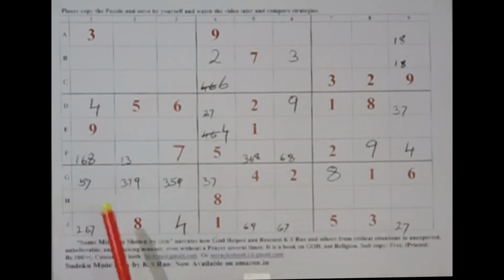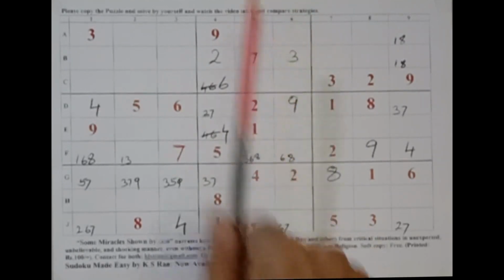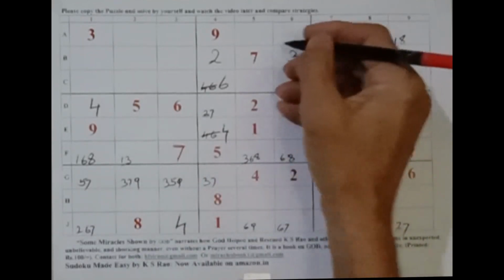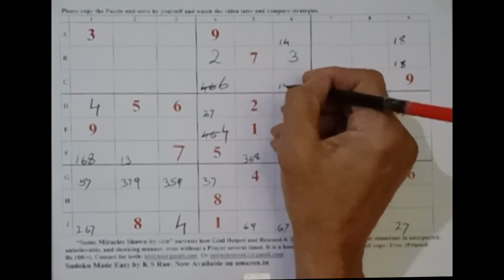Okay. And then come here. This 1 and 4 we got. We got a 1 here and 4 there, 1 here and 4 here. Therefore, these two numbers, just like 1 and 8, they become a pair and take these two positions, A6 and C6. So let us put that pair also there. 1 and 4, 1 and 4.